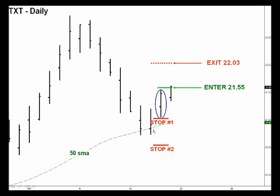So we look for a valid setup bar, and this is our setup bar. Remember, once again, if you become a member of Specialist Trading, we'll teach you how to look for these very important setup bars. Now we go long once we trade above that setup bar, and we entered at 21.55.